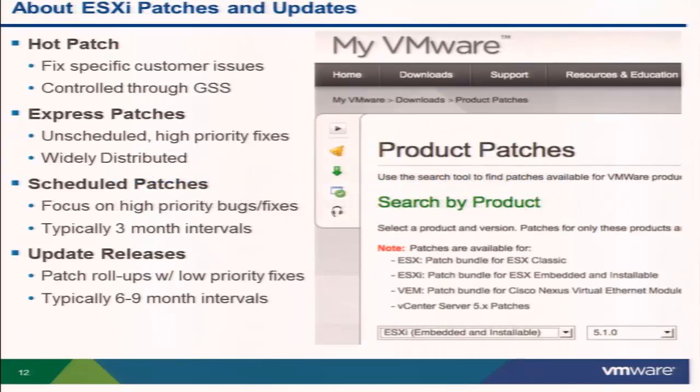So what kind of patches can you expect? This is probably more of a review, and I'm sure most of this is information you already know. But we have hot patches. These are basically, you call support, you have a one-off situation that's unique to you and your environment, and support has a workaround, they'll give it to you as a patch. This is a patch that will be given to you, but it's not something available to the general mass. So it's a specific fix for a specific customer. It's controlled through GSS. You call support, if you hit it, they'll give you the fix.